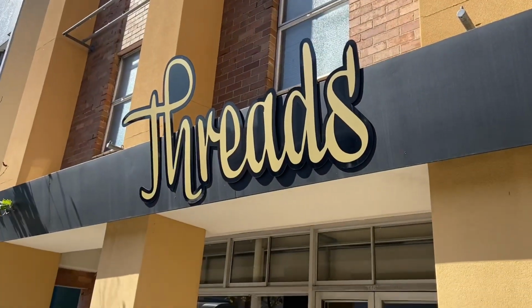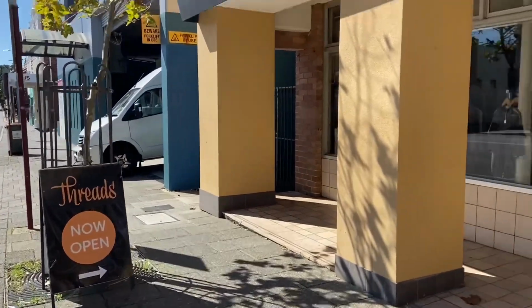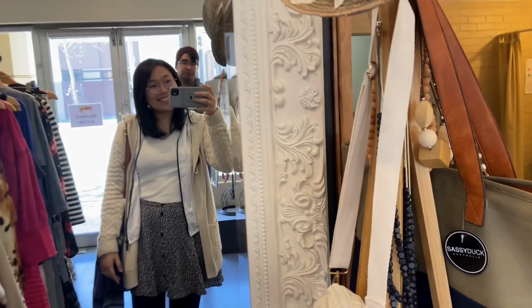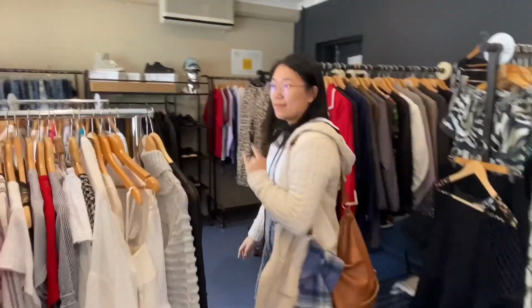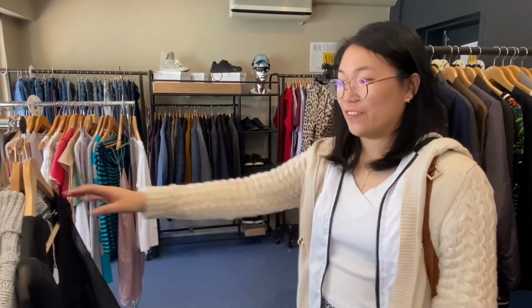So this is Threads, and it's located on Beaufort Street in the city centre of Perth. If you're ever there on Thursday or Friday, do check out this thrift shop. It's honestly a really, really nice boutique. It doesn't even feel like a thrift shop, and everything's arranged super nicely.